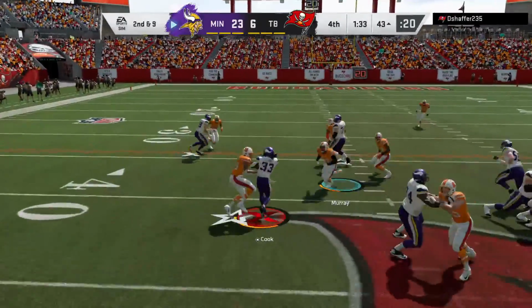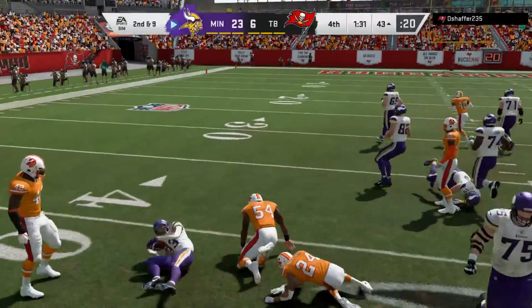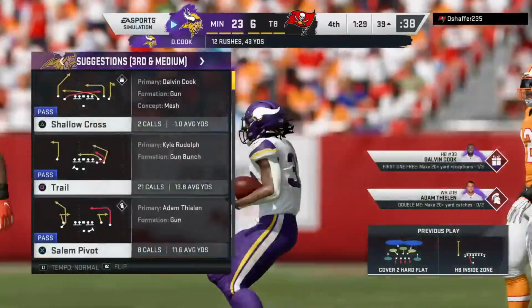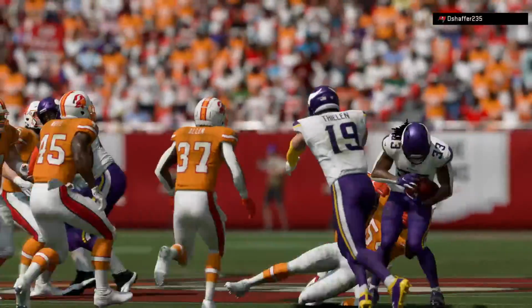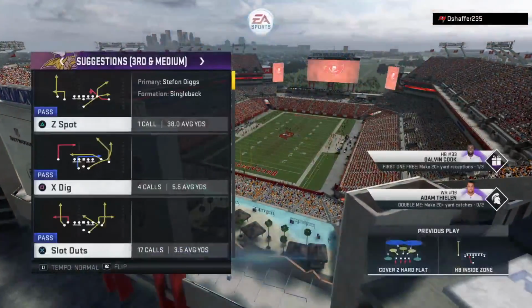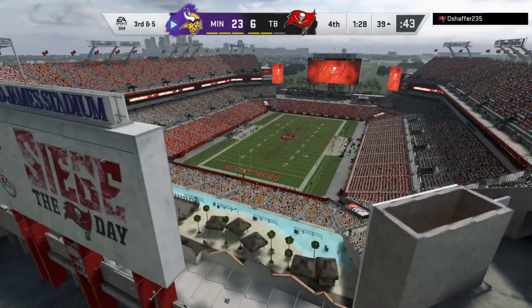On the carry, it's Cook. Pickup there, and it leaves them with 3rd and 5. They're in a pretty good spot right now with a convincing lead. I think this is where they put on the boxing gloves and start to try and pound them into submission.